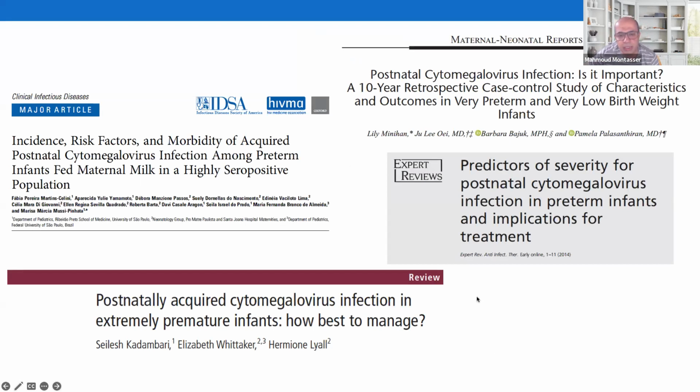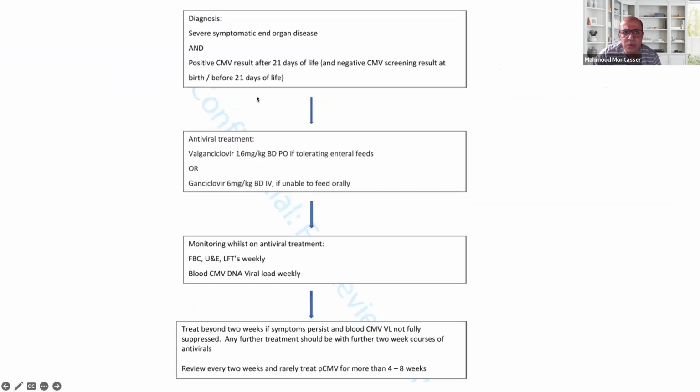So these are actually very interesting articles about postnatally acquired CMV. There are some reported cases, and this one here is the one we use. That's a group from St. Mary's. I'm sure some of you on the call already know those excellent people. So we actually contacted them for some advice as well, and we used their protocol for treatment. This is what they suggested as a flow chart in this article. I would recommend everyone have a look at it.